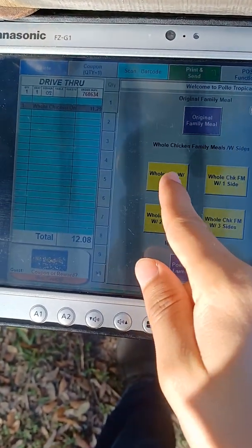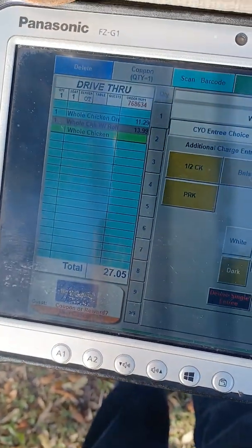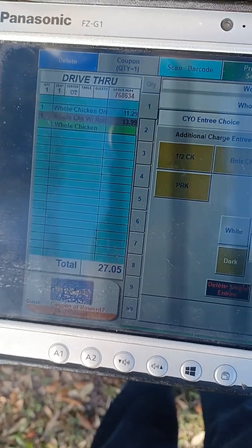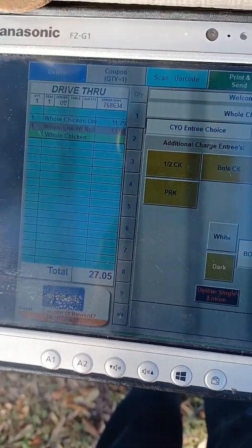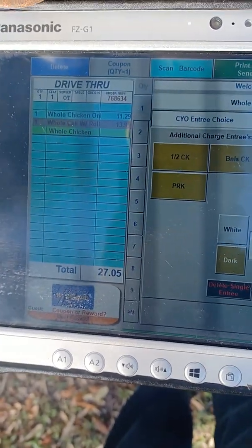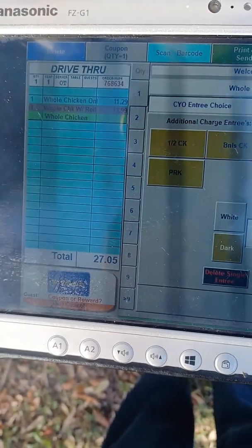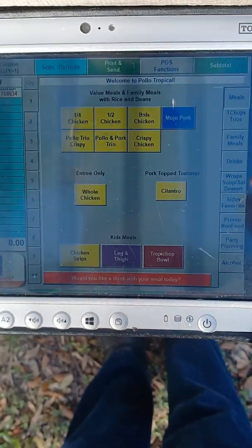Now, this whole chicken right here is different than the first one. You see? You know why is that? Because the second one has 4 rolls. So they're charging you more for the 4 rolls. But don't let them know. Don't let the customer know about the different price, because they probably won't buy it unless they really want the buns. But if they don't want the buns, you already know that you have to select the one that is on the meal section, not on the family section.